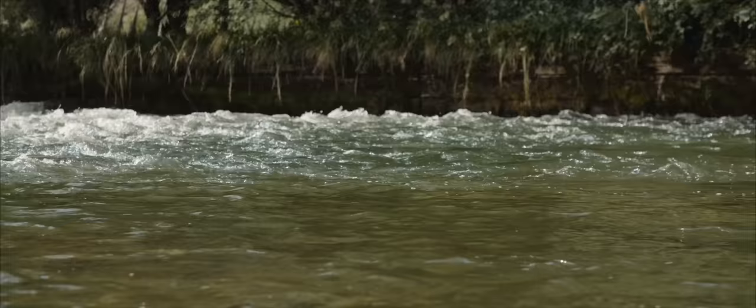Conditions, weather was perfect today, a little bit of sun, some clouds, some wind, but not for long. And the water level was perfect, a little bit up from the 1 meter, which is best conditions here.